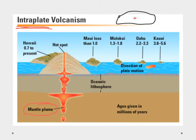Now we know that the plate is moving, and that plate is moved over this hot spot, so the older islands are the ones that are going to be further away, like Hawaii is about 3.8 to 5.6 million years old. But we also have the island of Hawaii, where we have currently Mauna Loa and Kilauea, two active volcanoes over the hotspot that are still showing activity. So intraplate happens over what we call hotspots.